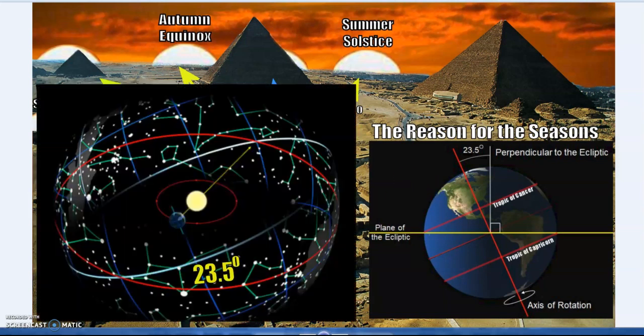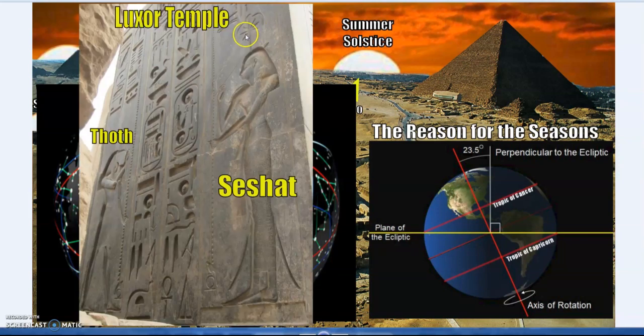And the reason for the seasons, yeah. Okay, so 23.5 degree tilt. So that's why where it's Orion, Taurus, etc., they don't go directly over the top. They're at a tilt, which is the tilt of the Earth. So that brings it to Seshat and Thoth behind one of the colossal statues at Luxor.